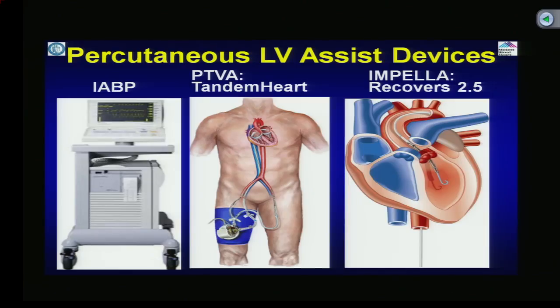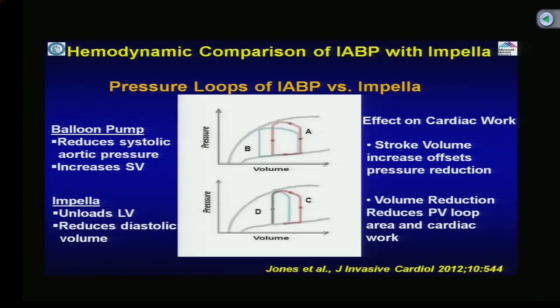Now, LV support, we have balloon pump, PTVA, TandemHeart and Impella, with Impella 2.5 or CP, which is 4, and then we have Impella 5, which is a surgical cut down. So 2.5 and 4 are percutaneous. Now, the difference in balloon pump and Impella basically is in their pressure loop curves.